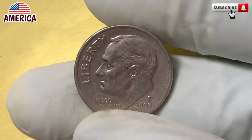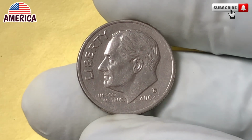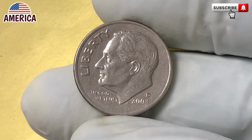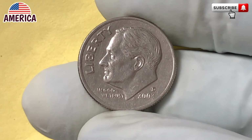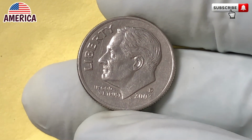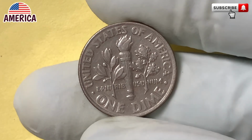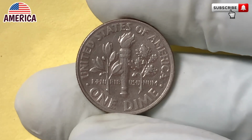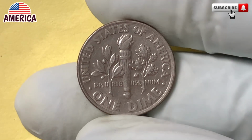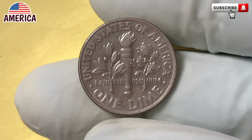Rare, high-grade or unique errors. But here's the best part: if you have a high-grade 2003 dime with a rare minting error, you could be sitting on a coin worth as much as $50,000. Yes, you heard that correctly. A 2003 dime could be worth $50,000 if it's in perfect condition or has a rare minting error. It's incredible to think that a coin as small as a dime could be worth so much.